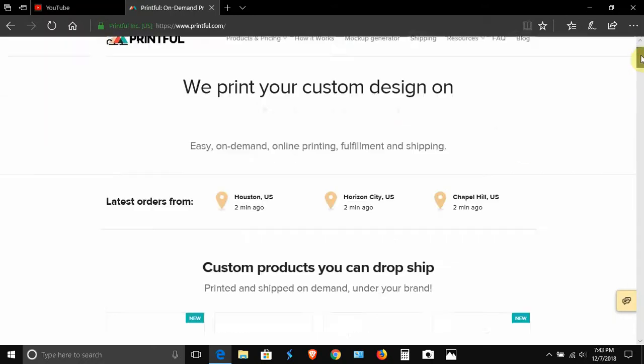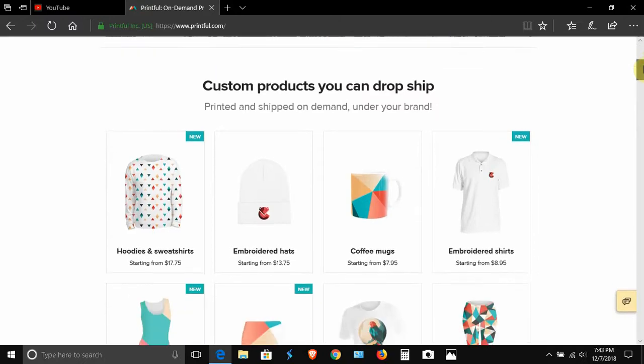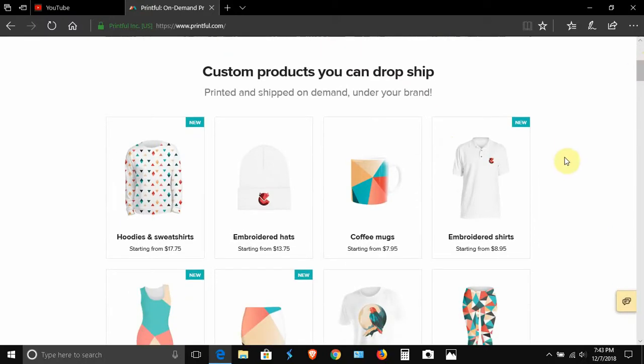Yeah, let's look around. Here you can see they just had some orders like 2 minutes ago, so they get orders like every few minutes. They already made over 5 million sales, so people like these products for sure.